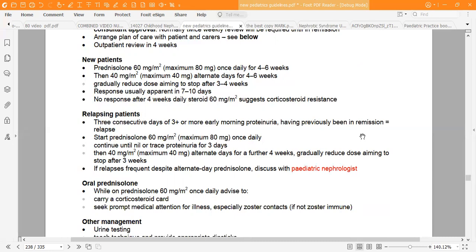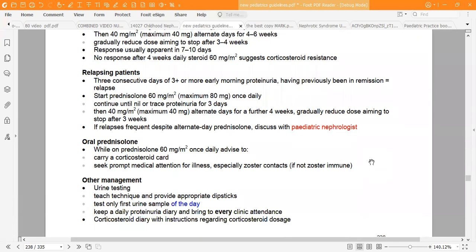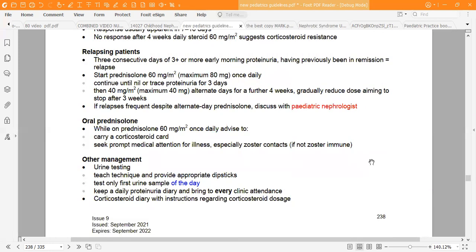If relapse is frequent, despite alternate day prednisolone, discuss with the pediatric nephrologist. So if this patient keeps relapsing every time, like on and off, then you have to refer him to the nephrologist to have a look and do further investigations for him. Oral prednisolone: while on prednisolone, 60 milligram per square meter once daily, advised to carry a corticosteroid card. It's very important to mention.